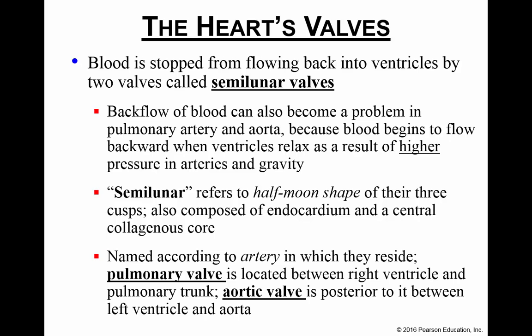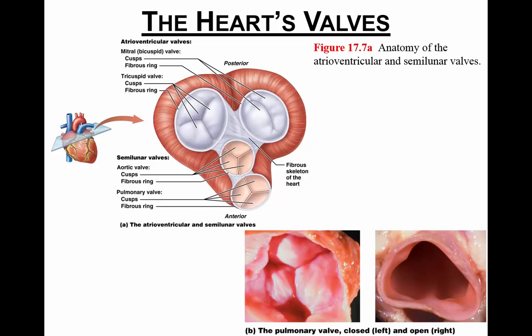And those cusps that you see here, when the blood flows through the cusp, this is when it's open, it starts to flow back down because of gravity. And you can see how those cusps fill up with blood to keep it from happening. It squeezes it shut. This is the cusp of the tricuspid and of the mitral valve.